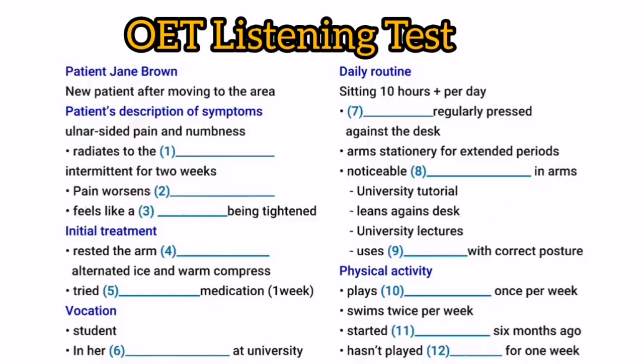Extract 1. Questions 1 to 12. You hear a general practitioner talking to a patient named Jane Brown. For questions 1 to 12, complete the notes with a word or short phrase. You now have 30 seconds to look at your notes.